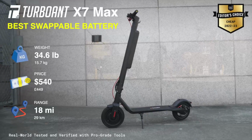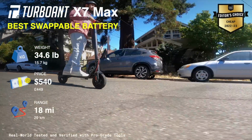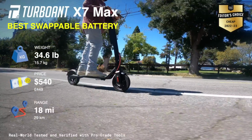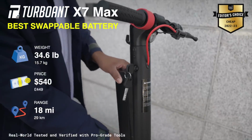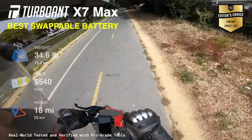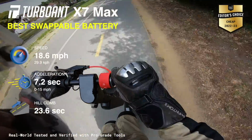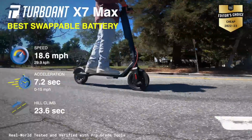Our favorite inexpensive swappable battery scooter, the Turbo Ant X7 Pro, just got upgraded in almost every way. The new Turbo Ant X7 Max has excellent range per dollar, covering an ESG certified 18 miles per charge, and you can double the range to 36 miles for $220 more by adding an extra battery. The X7 Max has the second fastest top speed and second quickest acceleration behind the Highboy S2, but you get the Max's ultra smooth ride quality from 10-inch air-filled tires.